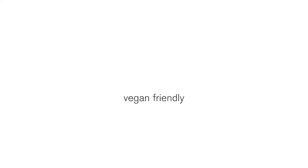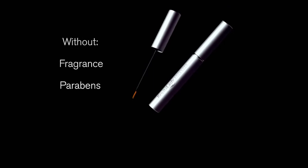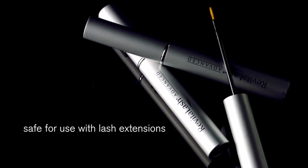Cruelty-free and vegan-friendly, RevitaLash Advanced Eyelash Conditioner is also a highly responsible product that is focused on enhancing your natural beauty without fragrance, parabens, phthalates, or gluten. And because it doesn't contain oil, it's perfectly safe to use with and in preparation of eyelash extensions or strip eyelashes.